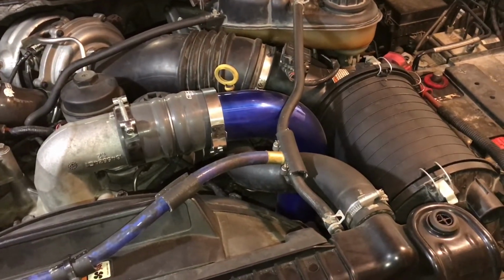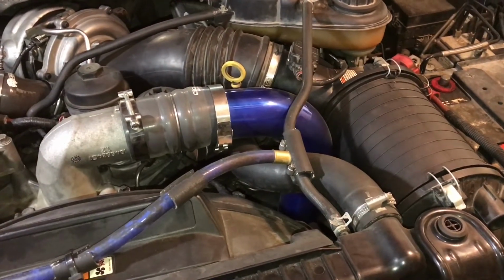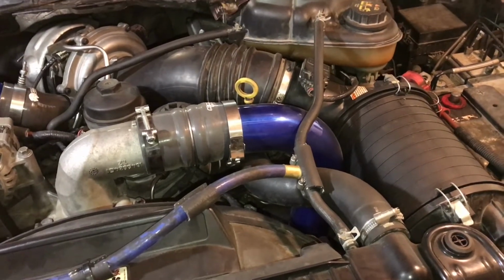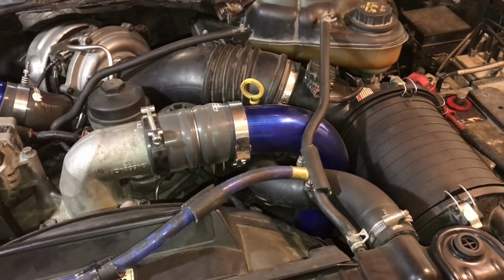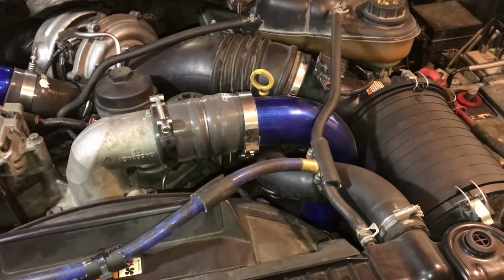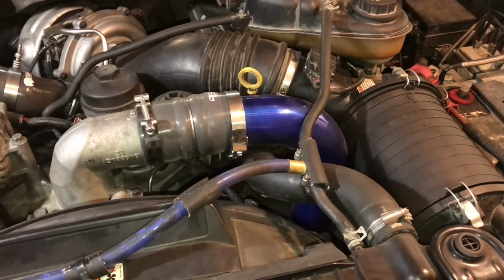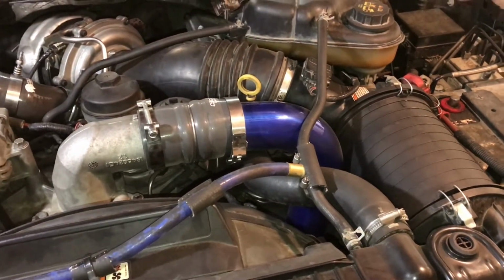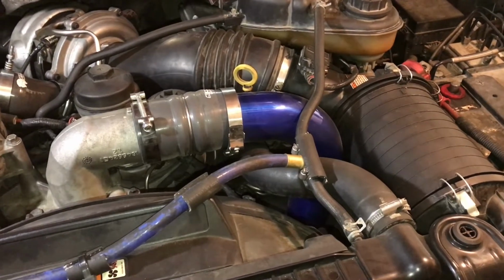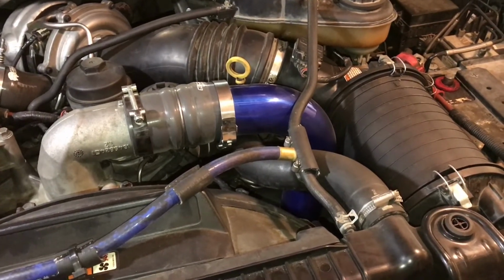I don't know. We may switch, we may not. It's still kind of up in the air. We've considered the No Limit option. We do offer No Limit stuff, and you can go check them out on our website. We offer AFE for the 6.0, 6.4s, 6.7s, and No Limit. They're a great product. If we do go that way, we will be running a dry filter, the Outerwears. I don't know.